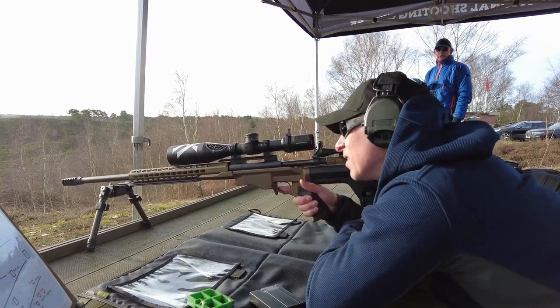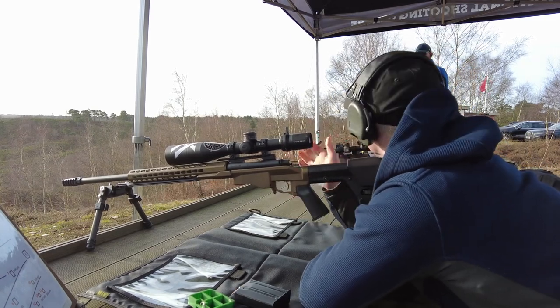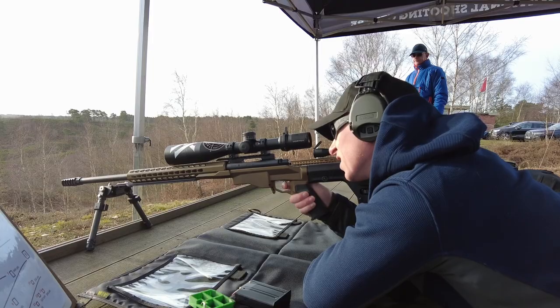If you happen to spot any deer through your scopes, please let me know. Yeah. Just going to do a little bit of dry fire. Yeah, all right. Happy with that.